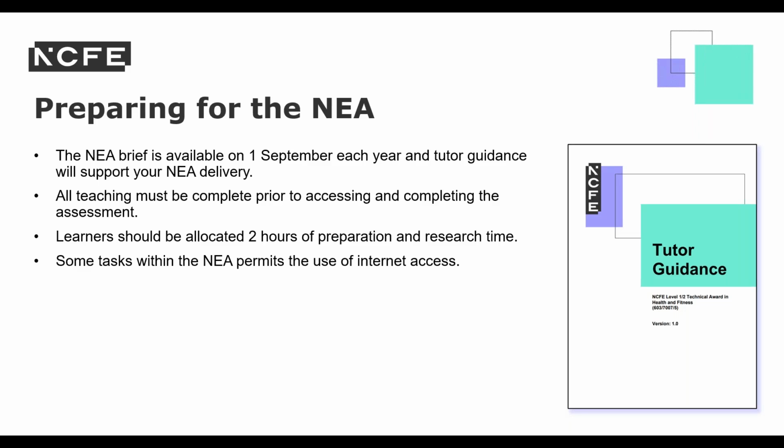Some tasks within the NEA permit the use of internet access to support the completion of the task. Learners will be required to submit a copy of their internet browsing history to ensure that the controls around the internet use are adhered to.